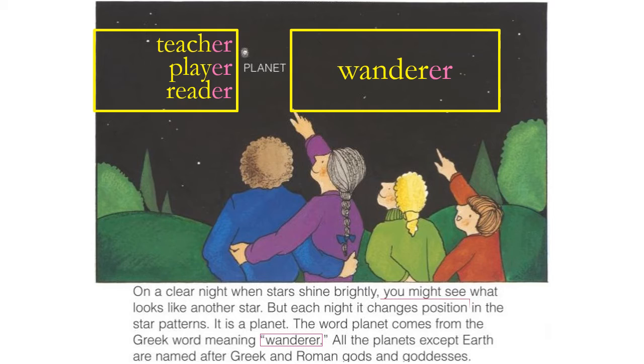It says, each night it changes position. Well, isn't that kind of what a wanderer does? They just go from spot to spot, they wander around. Oh, I get it. So the word is wanderer. So they looked at planets and they realized they looked like the planets were wandering around in space. I get it. Okay.